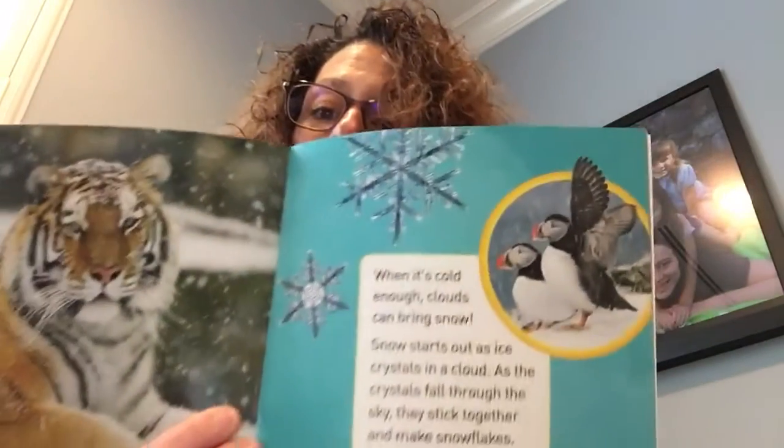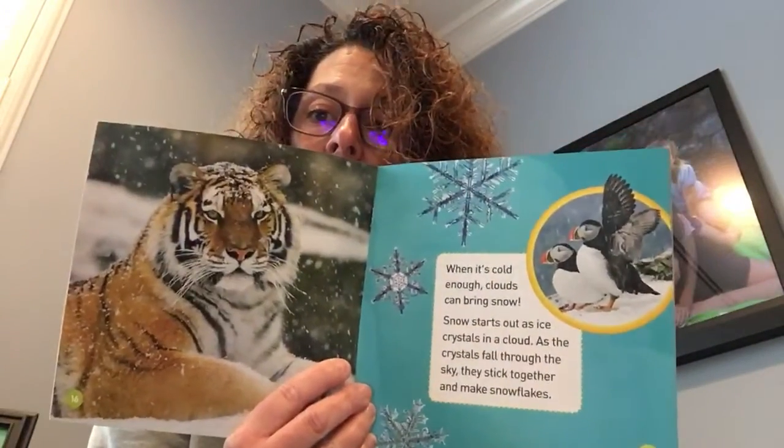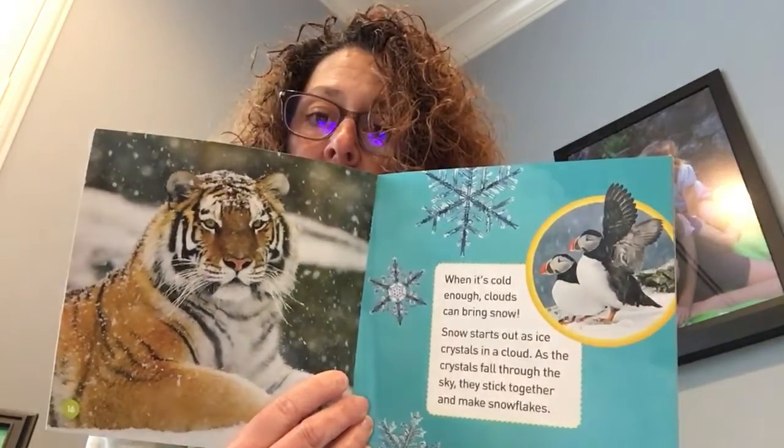When it's cold enough, clouds can bring snow. Do we have snow in Pittsburgh? No. Snow starts out as ice crystals in a cloud. As the crystals fall through the sky, they stick together and make snowflakes. So pretty.